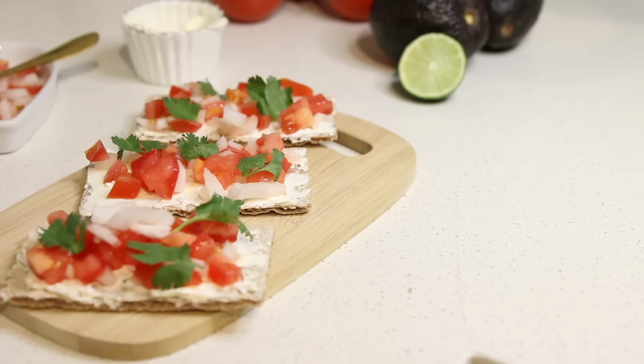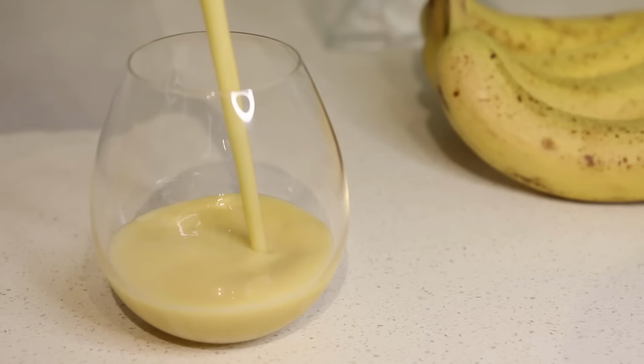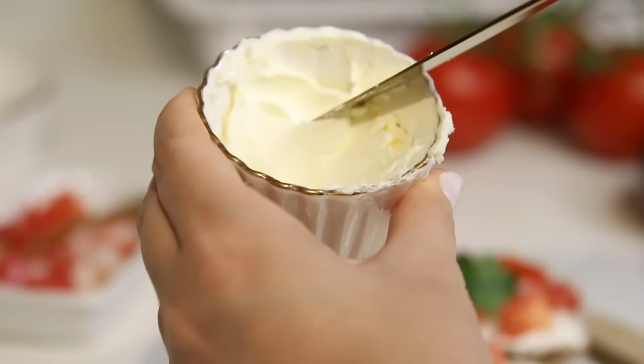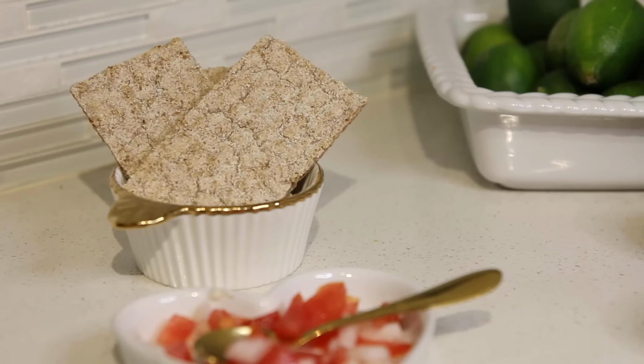After I'm done with my skincare routine, I love to eat something light and drink a refreshing smoothie, which I'm going to show you in a bit how to make. Here are the ingredients. You are going to need tomatoes, lime, cream cheese of your choice, sourdough crackers.